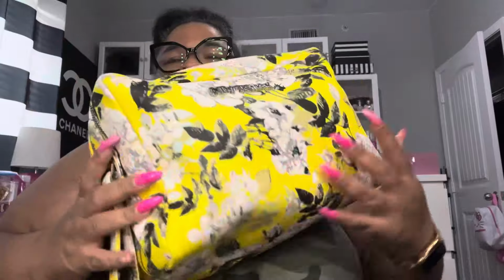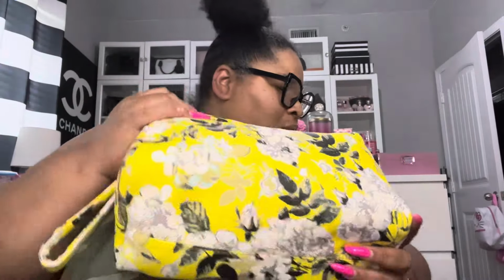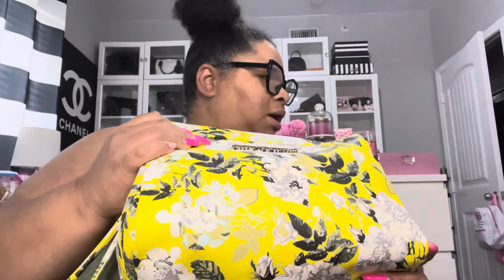So yeah, I'm gonna get rid of this, put it probably on my Macari. I need to find another bin to put this. I don't want to just throw it on the floor, but it is what it is. I got this cute little Michael Kors wristlet. This was a gift for me from, I ain't gonna say.